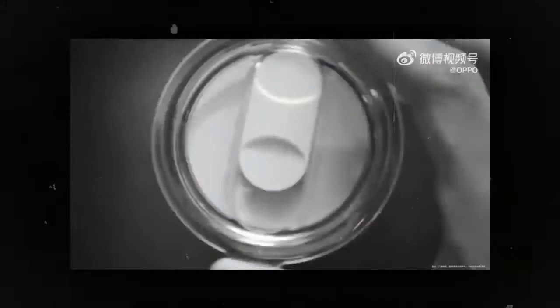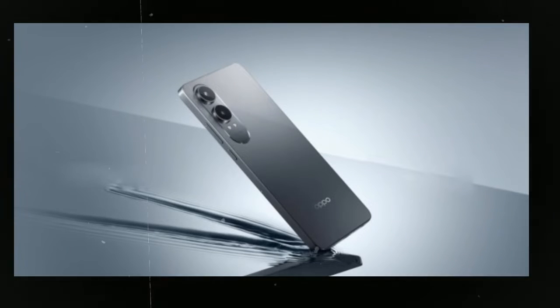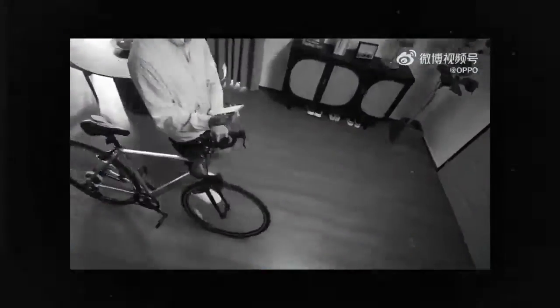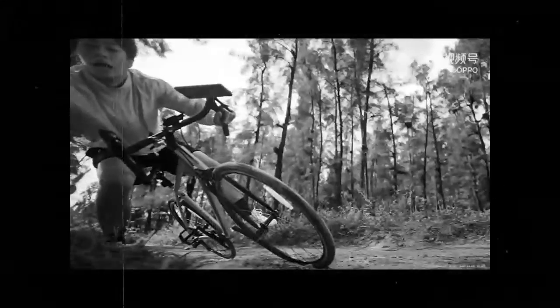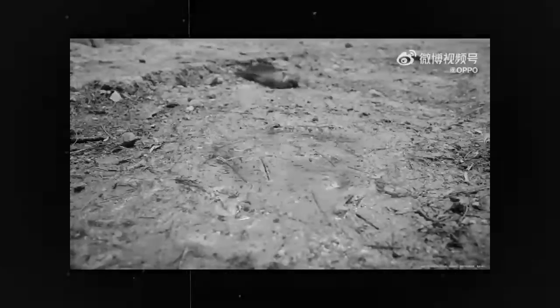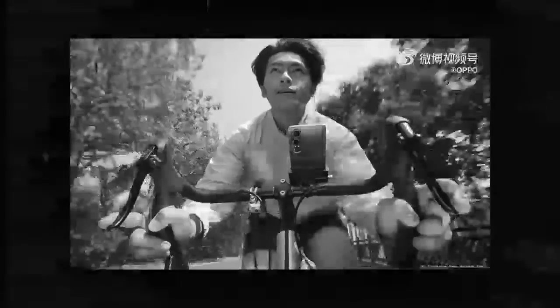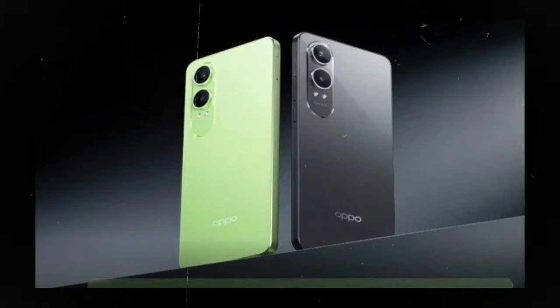And for video, both front and rear cameras can shoot in 1080p at 30 frames per second with EIS for smooth footage. Battery life is crucial, and the Oppo K12x doesn't disappoint with its 5500 mAh battery. This means you can easily get through a full day of heavy use. When it's time to recharge, the 80W fast charging can get you back to 100% in just 50 minutes. That's incredibly fast and ensures you're not left waiting around.